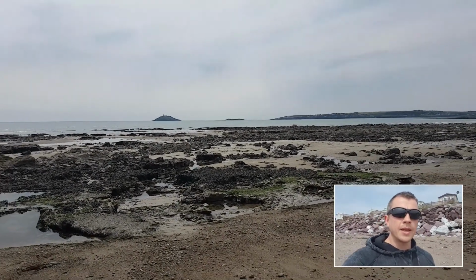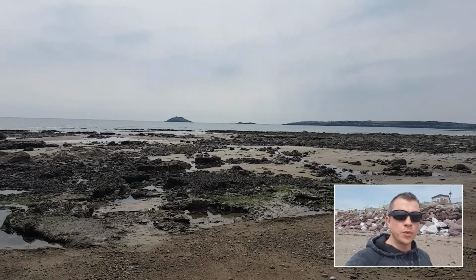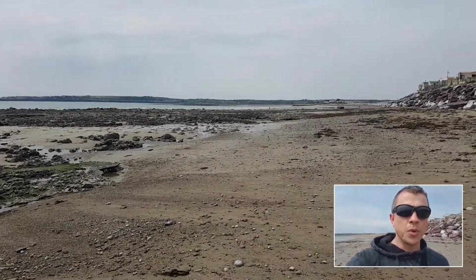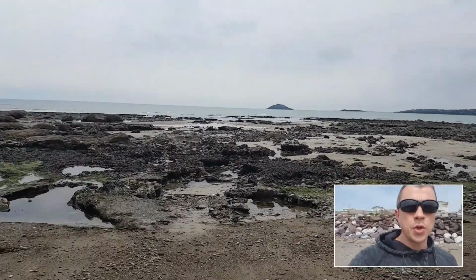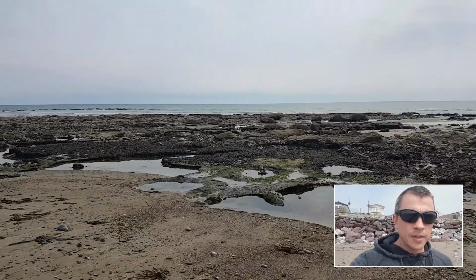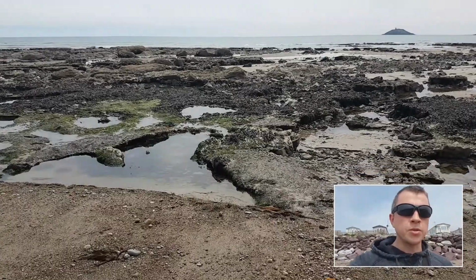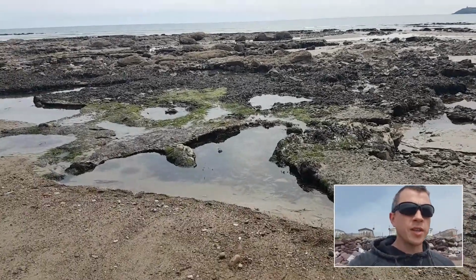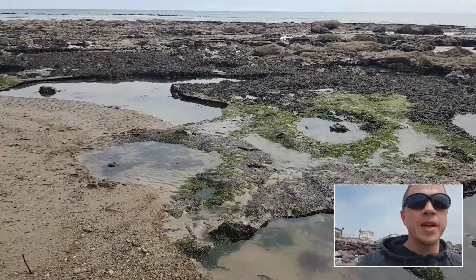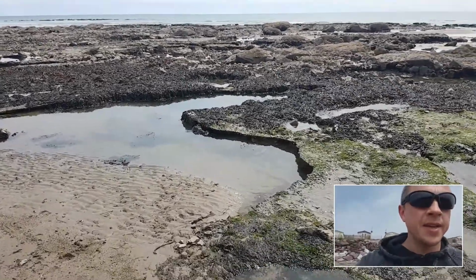Here I'm standing in the center of Ballycotton Bay at Garrigo Beach, overlooking the Ballycotton Lighthouse, and I would like to show you one interesting feature which you can see here at low tide. So this is it. We're looking at some sort of concrete looking substance that is exposed here at low tide in the center of the bay.